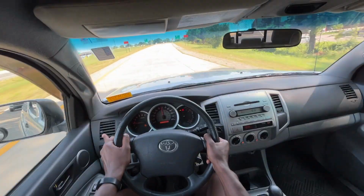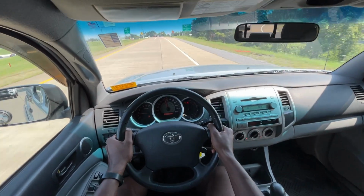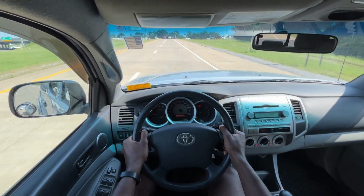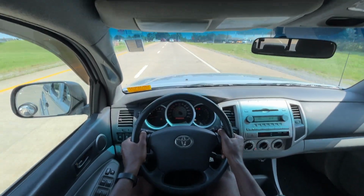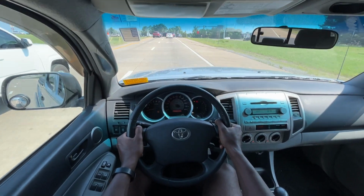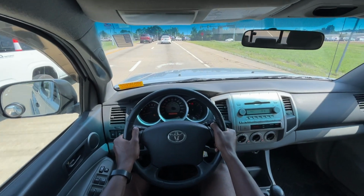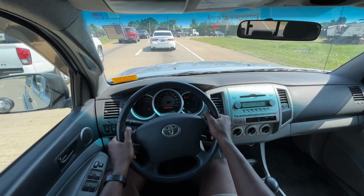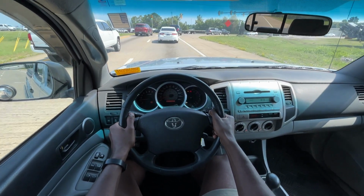Definitely, it's nice to be able to get behind the wheel of something like this and kind of see what's still working, what needs to be fixed, what starts to age over time. And I think it's just kind of neat to see a truck with this many miles. I don't think I've ever been in a vehicle with this many miles on it, honestly. So there's a fun fact for you.